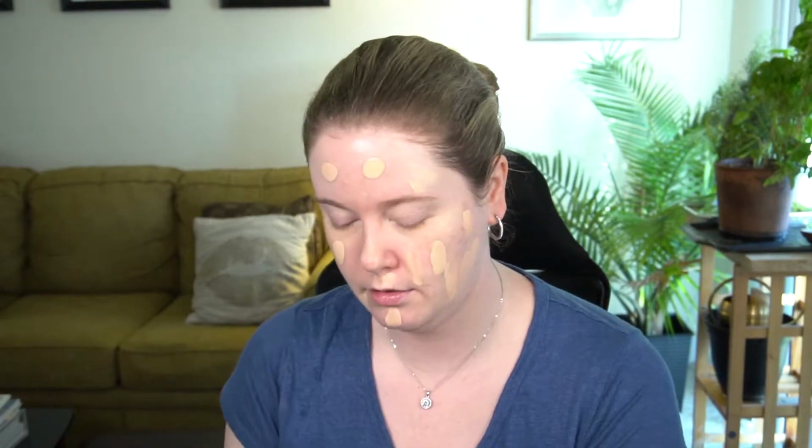I also have the Norvina palette, the Anastasia Norvina palette. So that palette will also be on sale. I'm not sure if I'm going to use that today or if I'm going to use the LORAC palette, but I'm going to take a damp beauty blender and go on half my face.